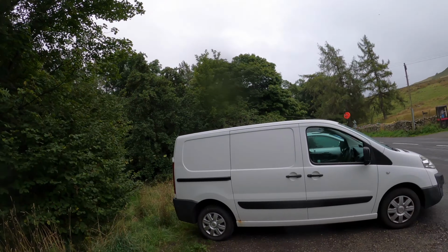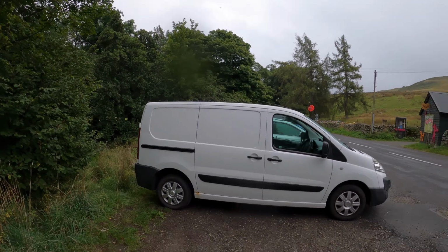So this is where I'm parked. There is a National Trust car park just down the road, but apparently this is a better way to get to it. If I can get the What 3 Words address, I'll post it in the video. So you see the sign there that says Aira Force.